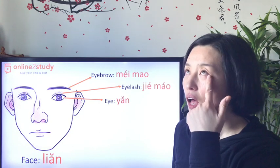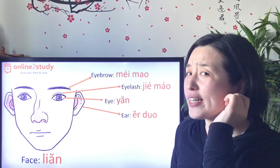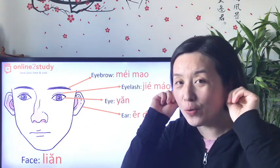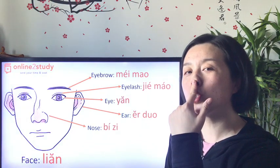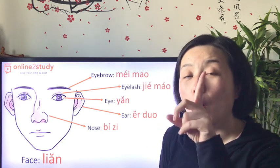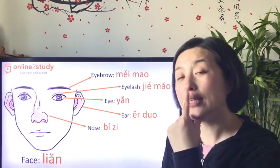What is this? Yes, eyes. Two eyes. 眼, 眼, yes. This one, how to say? Of course I know that is ear. How to say it in Chinese? 耳朵, 耳朵. We have two ears, yes. 我们有两只耳朵. Very good. What is this? Oh, nose, yes. How to say it? 鼻子, 鼻子. In normal speed, 鼻子. We have one nose. 我们每个人都有一个鼻子, right?